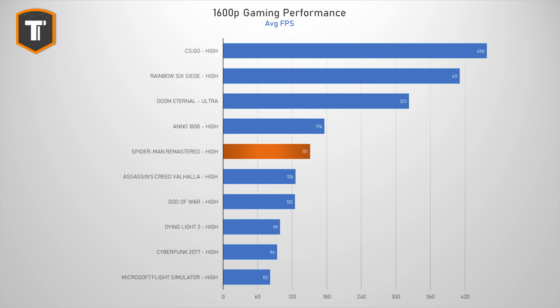Spider-Man ran with an average of 151 FPS, Valhalla ran at 126 FPS, and God of War ran at 125 FPS. Cyberpunk and Dying Light 2, which are still some of the heaviest games on the market, both ran over 90 FPS on this resolution as well. And Microsoft Flight Simulator was actually CPU bound at 82 FPS.